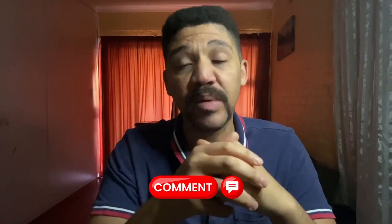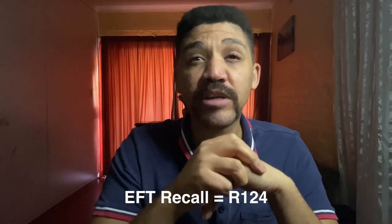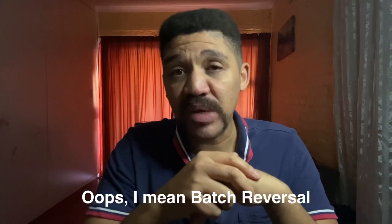They have added something called the EFT recall and the EFT reverse to the pricing guide. Last year, I couldn't see anything in last year's guide, but to show what the difference is, if you know what it is, comment down below. It could help me in the future if I do ever need a service like this, or anyone else who is watching this video. If you are going to do an EFT recall, it's going to cost you 124 Rand. For a single EFT reversal, it's going to cost you 325.50, so 325 Rand and 50 cents. For a batch recall, that's going to cost you 683 Rand.